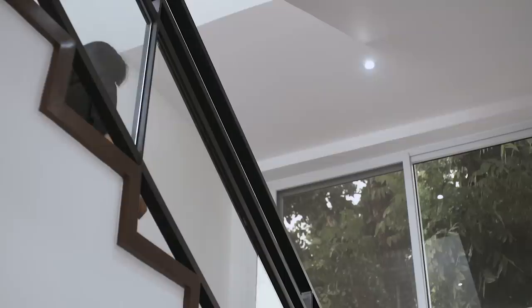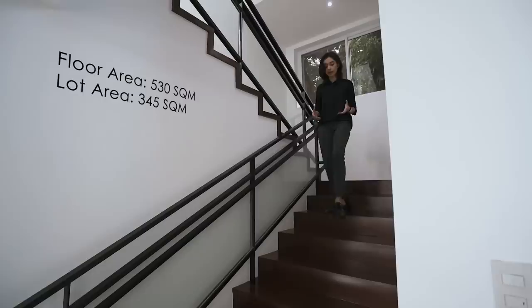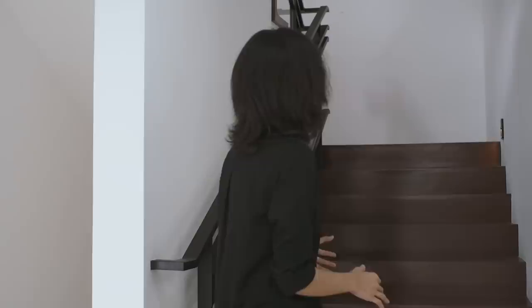So at this point, I think I should let you know that you have about 530 square meters of floor area and 345 square meters of lot area. That is a lot of space. Okay, so this is technically your ground floor, but then it's a semi-half floor down, so it's a bit of a basement. So it's basement, ground floor, it's up to you.